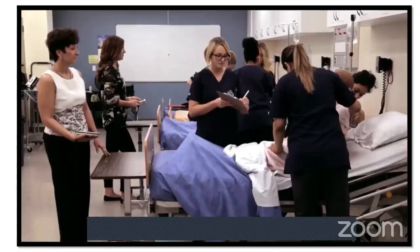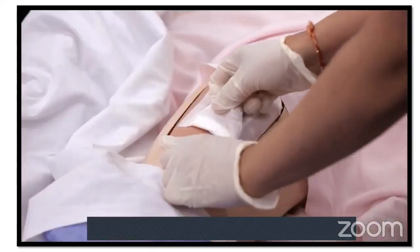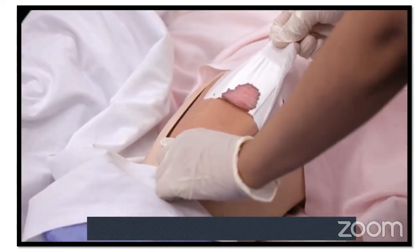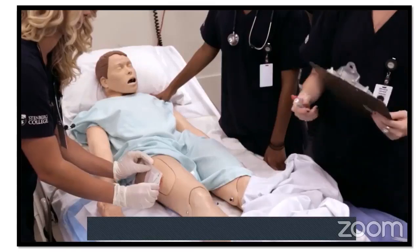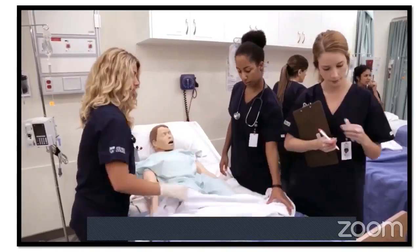Our HCA program, I feel, is one of the best because of the simulation lab, the nursing lab, and the way that they have integrated the nursing instructors to be able to have them in the same classroom, sometimes in the same lab as nursing students. So they have that cross-pollination of information with each other.